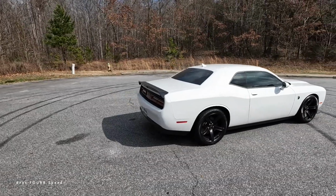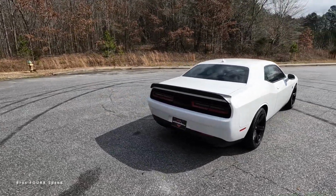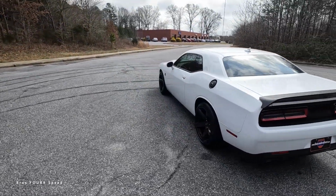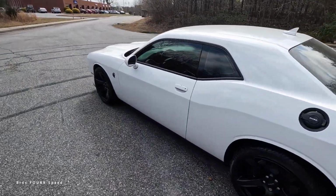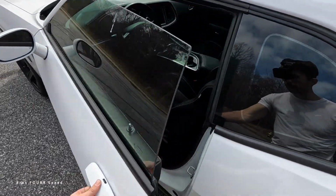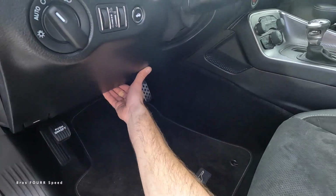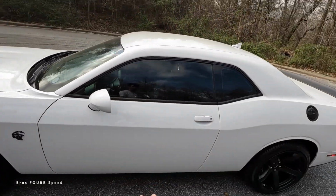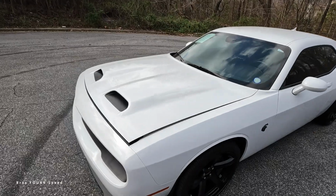So in front of us is the latest generation Dodge Challenger SRT Hellcat Redeye. It's finished off in Summit White, and we'll go over the MSRP once we go over all the specs and features for this family style muscle car. So if we can find the hood latch there, let's start off with what powers this Hellcat.